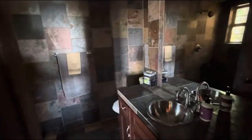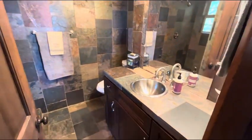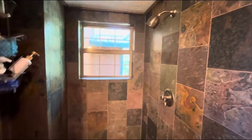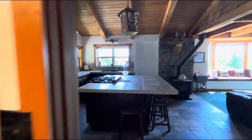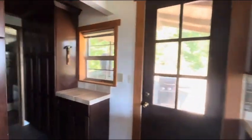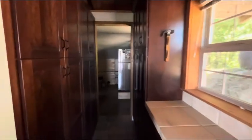Got a bathroom here. It is on a well here. Don't know the gallons per minute, but I can get that if you're interested. And there is a normal septic system for this property. Nothing unusual like the last one.